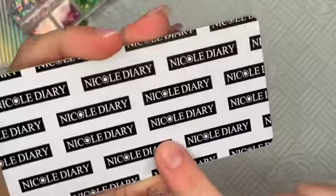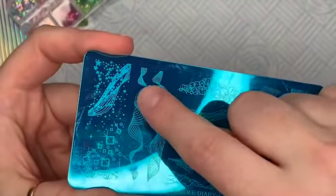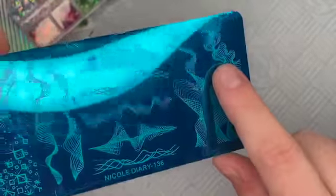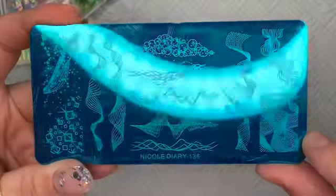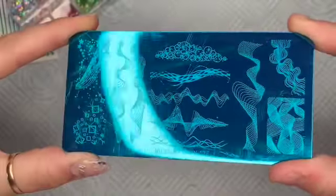And lastly, I chose a stamping plate. There's loads of stamping plates on there as well. And I particularly liked this wavy line kind of thing going on here. I thought that was kind of good. So I have to try out this stamping plate at some point as well. But that is everything that I got from Born Pretty.